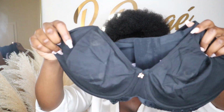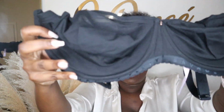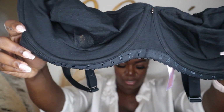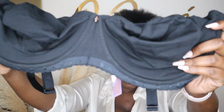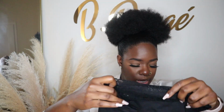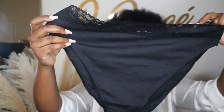I purchased one of these bras already and I love them, so I just got me another one. And then it has the SavageXFenty on the bottom here. That's a really nice design. Love that. And to go along with that, I got the Cotton Essential High Leg Bikini Panty.